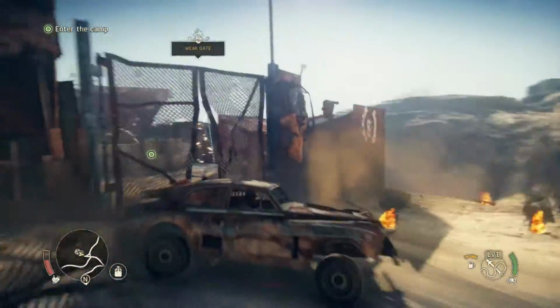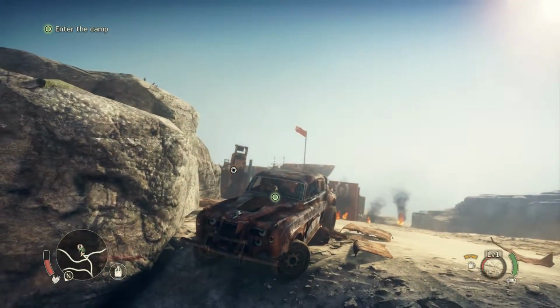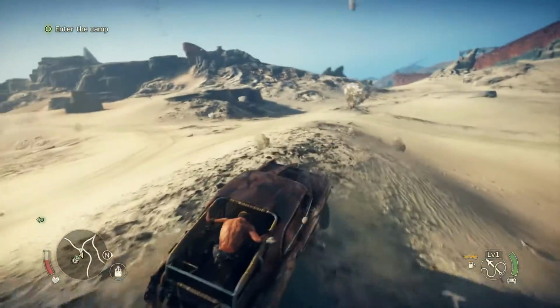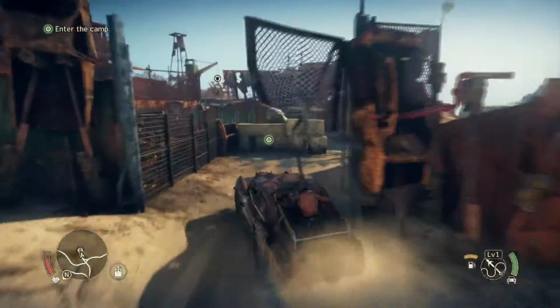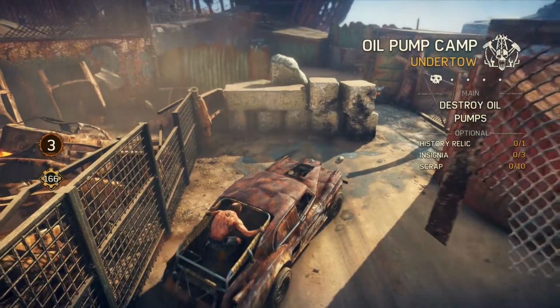Much weaker backwards than forwards. Oh, shit! Oh, I thought I wedged it. I thought I wedged the Magnum Opus. Oh, I see. I have to get out on foot and go kill everyone.